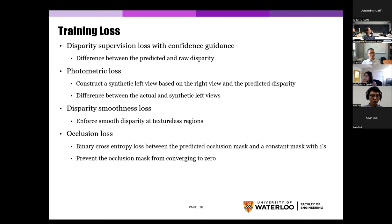To train our model, we use four different training losses. The first one is a disparity supervision loss, which computes the difference between the predicted disparity and the raw disparity. This supervision loss is also filtered by the confidence map to focus on high confidence areas.